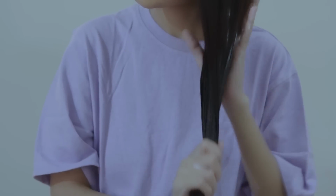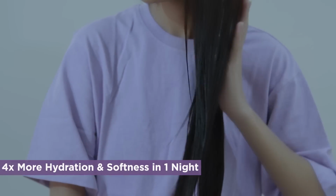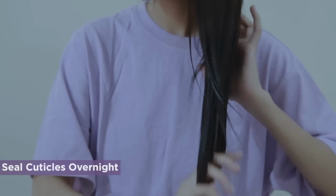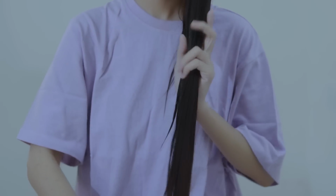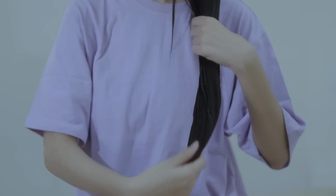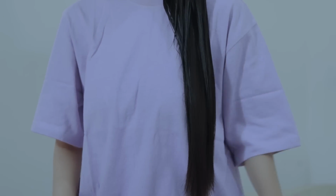This hero product is a leave-in overnight hair cream. You have to apply it on your dry hair lengths. It provides 4 times more hydration and softness to your hair. It seals cuticles overnight and does not weigh your hair down. It provides 72 hours, 3 days of moisture locked in your hair. And the best part is that you don't need to wash your hair until your next hair wash cycle.